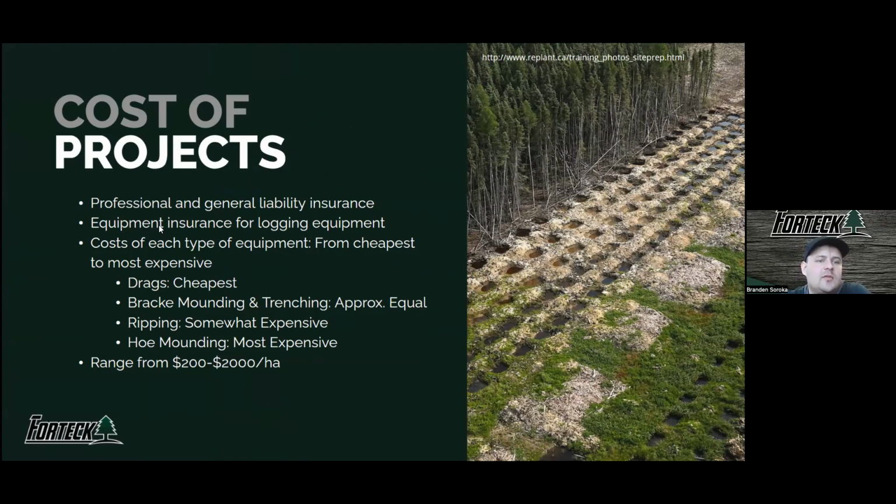Cost of projects. Professional and general liability needs to be carried for all contracts, and equipment insurance for logging equipment. Costs of each type of equipment from cheapest to most expensive: we went over this in the past slides, but drags are the cheapest. Bracke mounding would be the next, then ripping, followed by hole mounding, which is the most expensive. Typically it's going to range anywhere from $200 to $2,000 a hectare, depending on what ground conditions you're in, the project location, and obviously what type of site preparation you're doing.